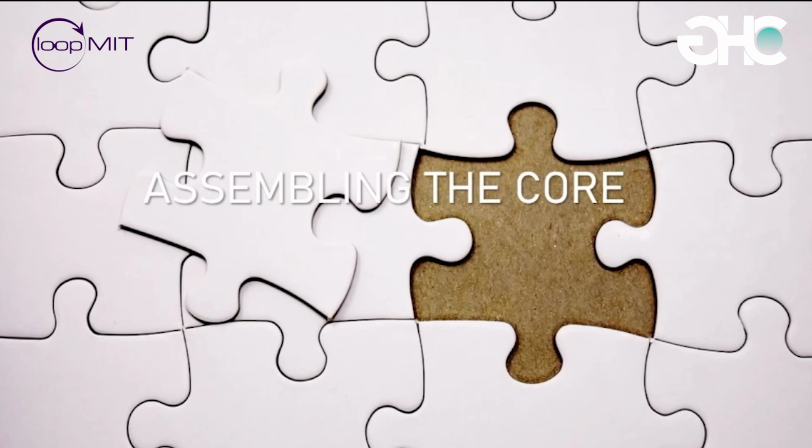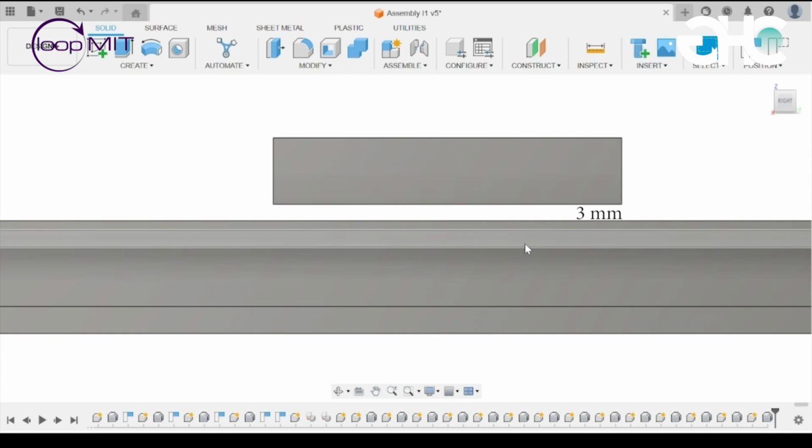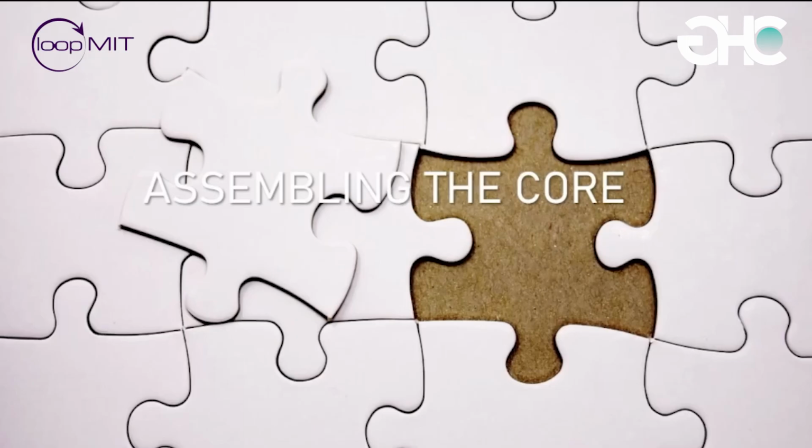The assembly of the LIM core is where theory converges with practicality. Achieving the recommended gap between the LIM core and the track became a balancing act, and crafting custom mounts emerged as a crucial aspect. Ensuring the optimal 3 mm distance between the LIM core and the track proved intricate, striking a delicate balance to ensure optimal functionality without compromising safety became a cornerstone of our assembly process. Crafting custom mounts for the LIM core became a pivotal part of our assembly strategy. These mounts played a crucial role in securing the LIM core, ensuring stability and longevity.